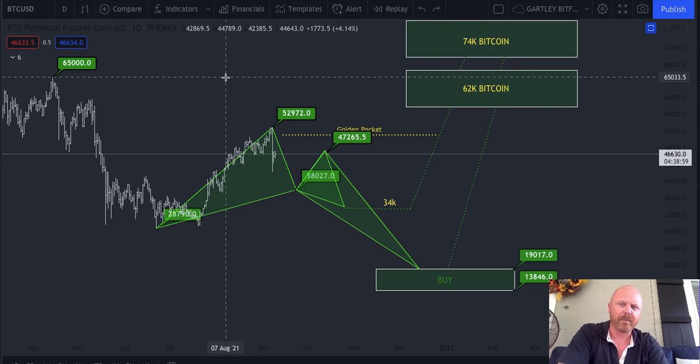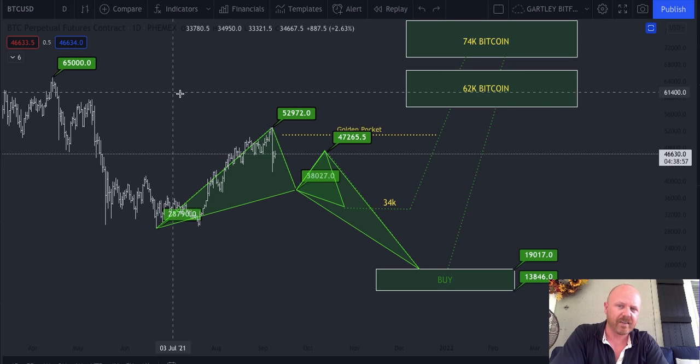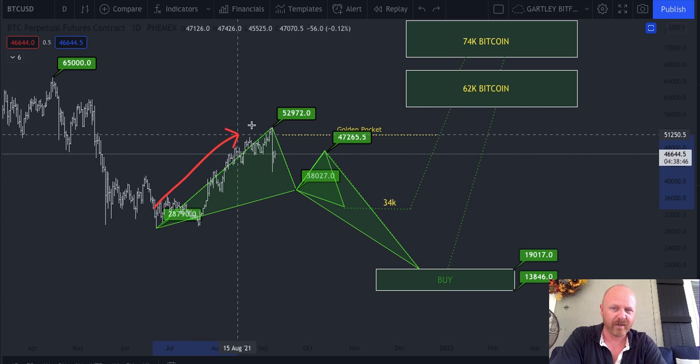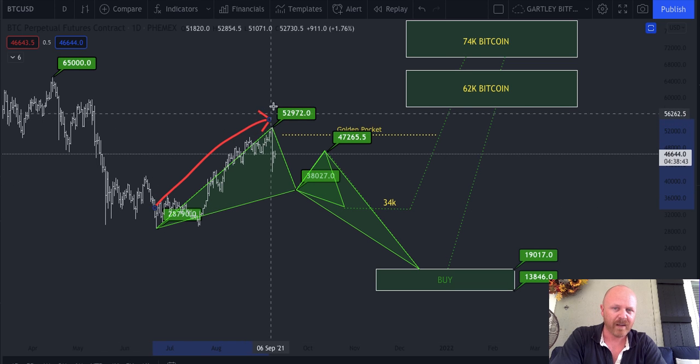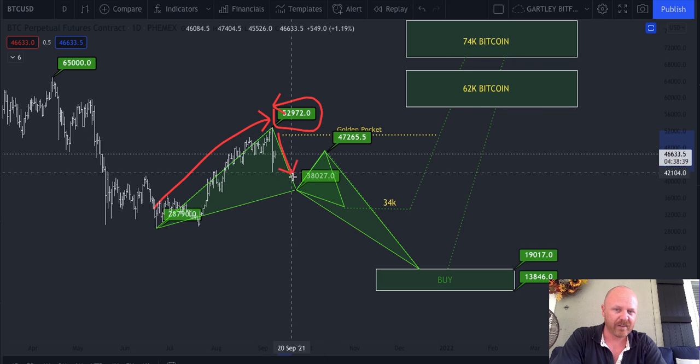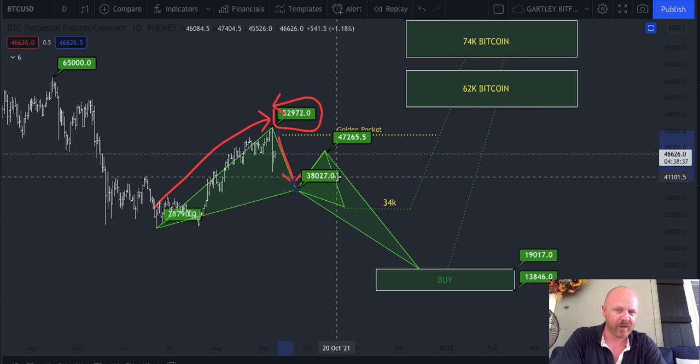Let's go over the Gartley pattern again real quick. So this is on the daily. This is the macro pattern. I still have the Black Widow pattern that we're tracking. But again, based on price action, I don't see Bitcoin making a new high during this journey. So this is a Gartley X pattern. And the way it works is the price moves up. We already hit this 52,972, right? That was our top. And as we descend, we're going to bounce off this 38K range.